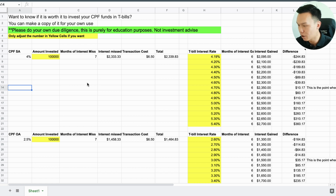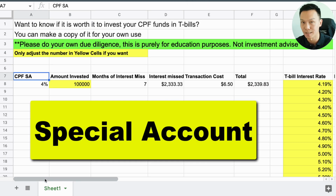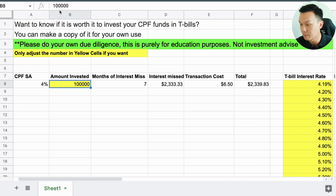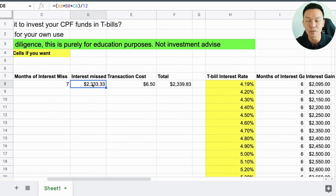So over here at the top, you can see I'm sharing with you using CPF SA first, right? So all you need to do over here, remember, is just to adjust the cells in yellow, right? Basically the amount you're going to invest in. So over here, I've already put in the amount I'm going to invest in, maybe 100,000. Okay, so over here, I'm going to miss 7 months of interest. And therefore, the interest I'm missing from CPF is this amount, right?